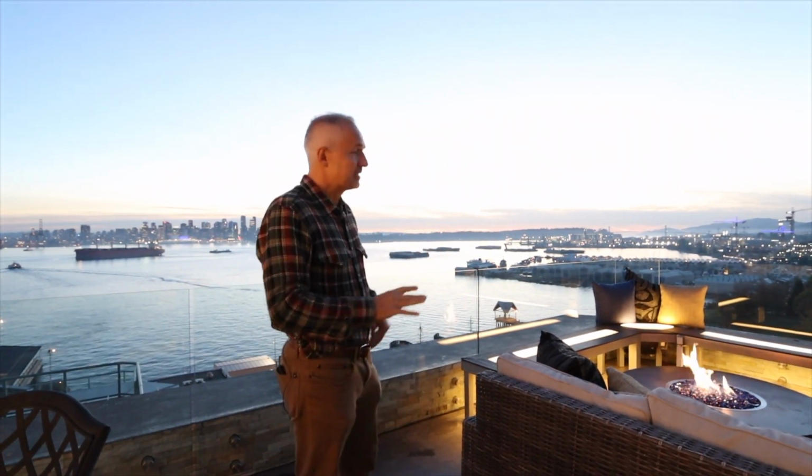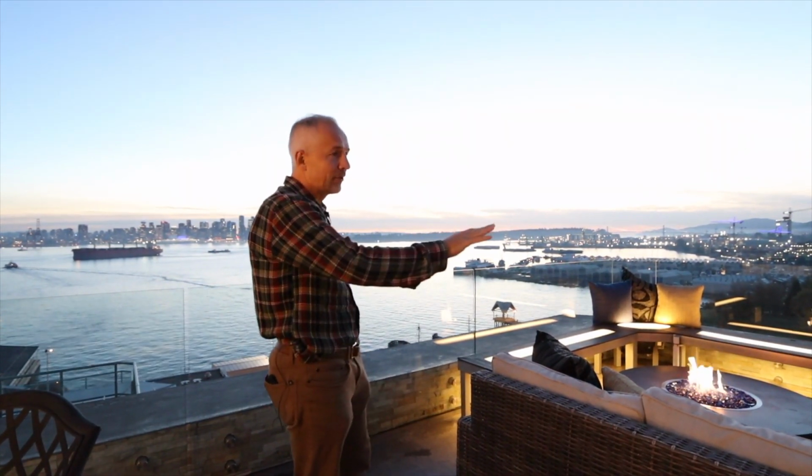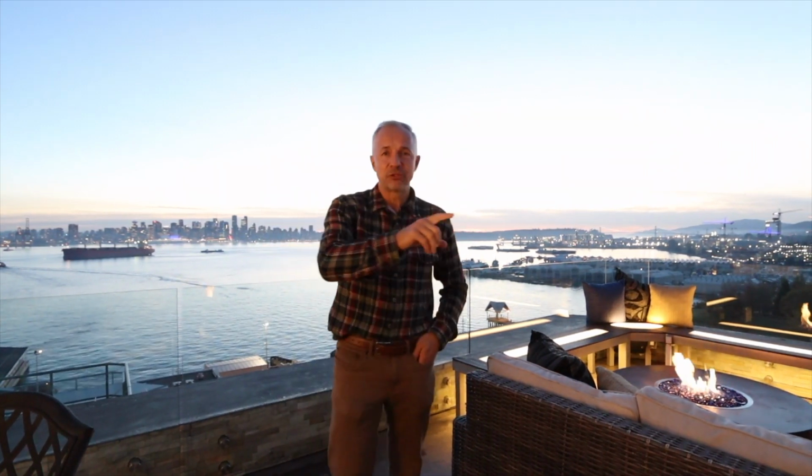Incredible outdoor space, gas sitting area here, fireplace off the master bedroom. So come check it out, you won't be disappointed.